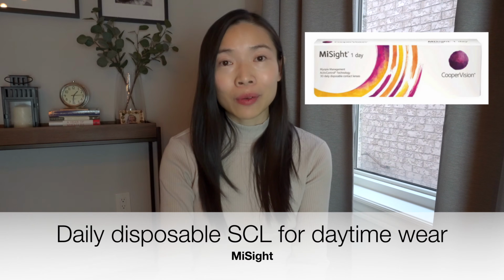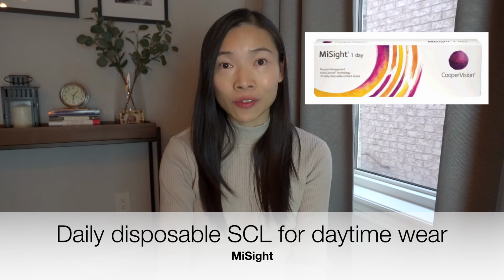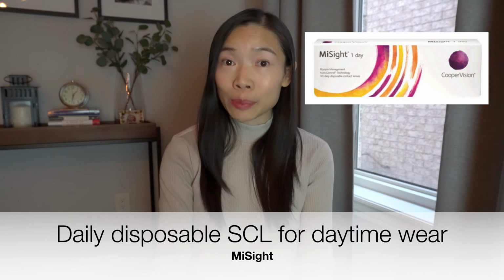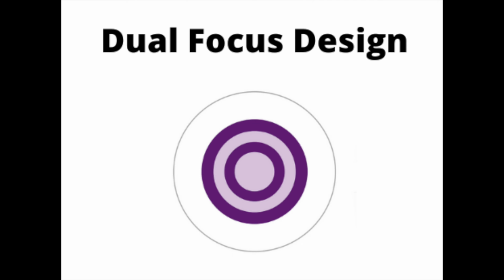MiSight lenses are among one of the most well-known and effective specialty soft contact lenses for myopia control. It's a daily disposable, dual-focus soft contact lens. Its design consists of a center zone that allows for clear viewing and 2 peripheral rings that focus light in front of the retina for myopia control.